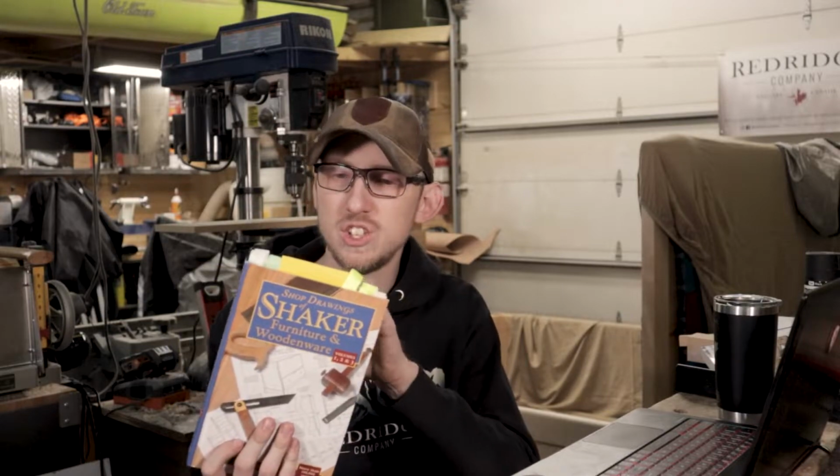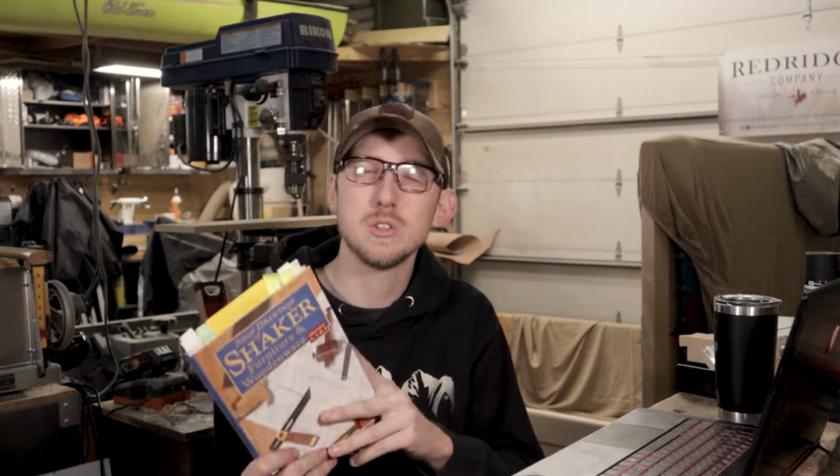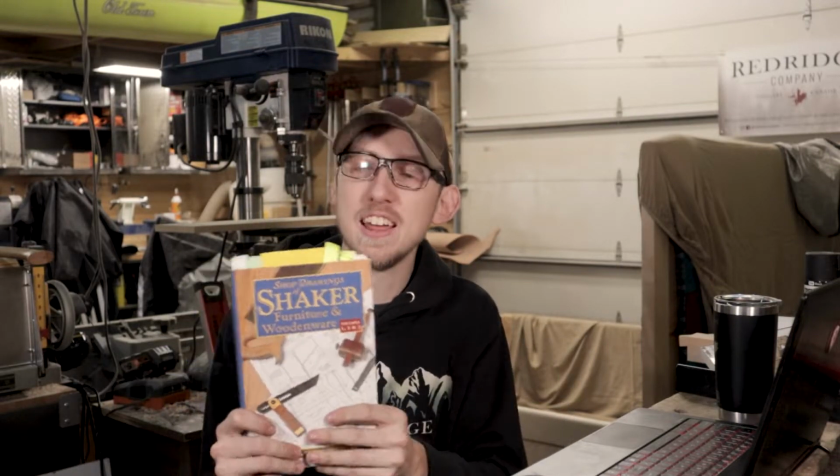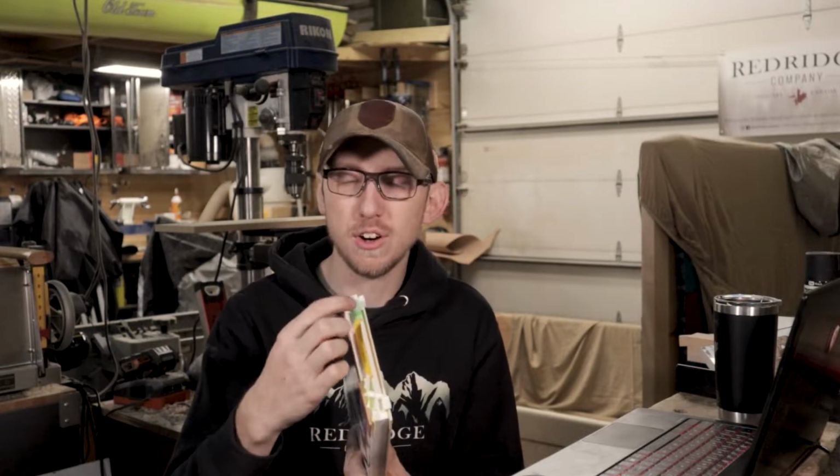My personal favorite is Shop Drawings of Shaker Wooden Furniture, volumes 1, 2, and 3. This is probably one of the biggest influences in my woodworking. I've done tons of projects out of this book. As you can see, I go through and bookmark all the different things that I want to do or that I have done, and this one has probably the most tabs of all of them.